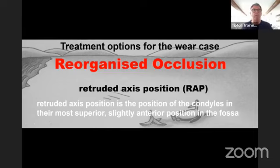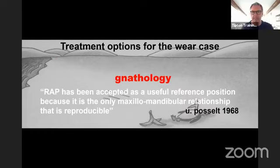So what is this RAP? This RAP is the most superior position of the condyle in the fossa. What do we know about it? It's been accepted as the ideal maxillomandibular relationship because it's bone braced, reproducible, and the muscles are relaxed.